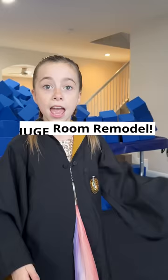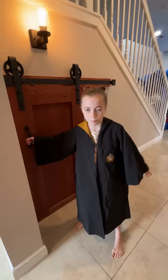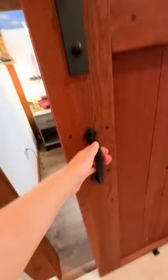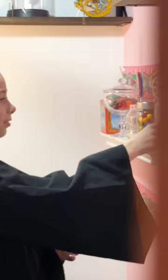As we transform the secret Harry Potter room into a secret craft room. Come on! Let me show you my secret Harry Potter room. So why are you making it into a craft room? Because I love to craft and I feel like I haven't crafted in a while, and also we haven't used this room that much. And I think it would be a really good idea.